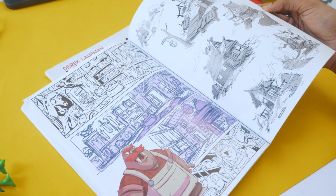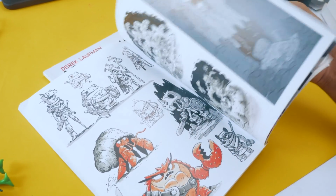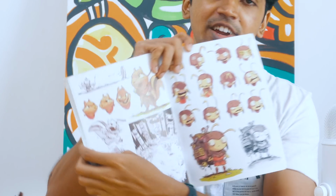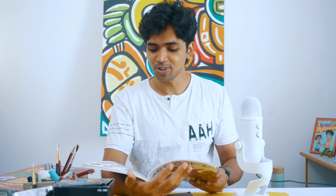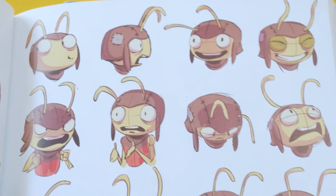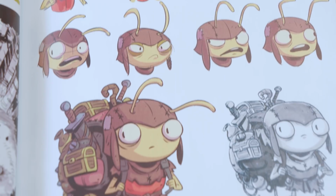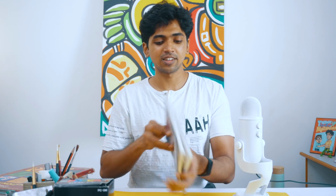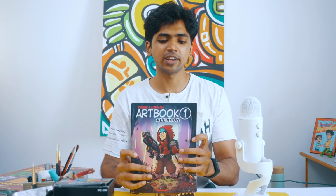So I have Art Book 1 and also Art Book 2. And both of these books have all these designs. Look at all these character sheets, right? This character sheet right here. This is beautiful, right? Looking at this tells a story of a character, and what he's going through and things he's expressing, and this is cool. This is what I love. And so yeah, these are the two books, and he's got two more books which I didn't get.